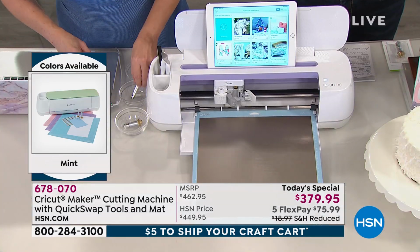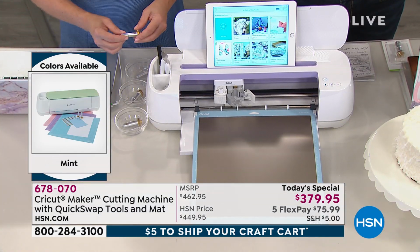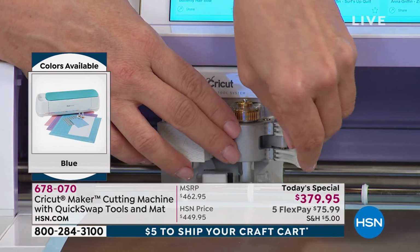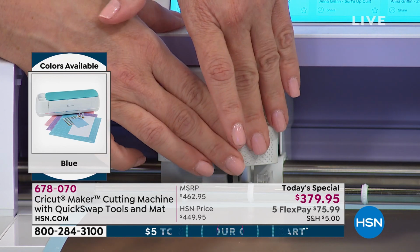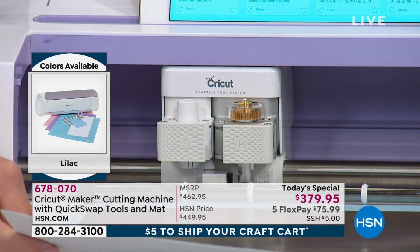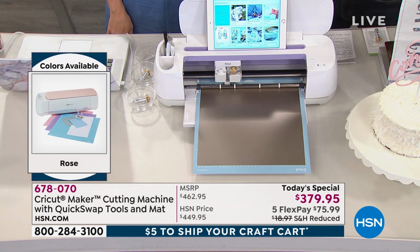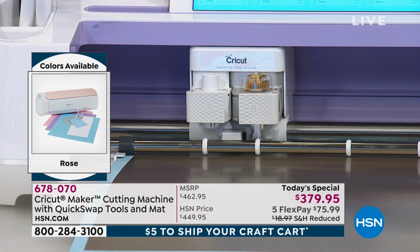And listen, if you're a crafter and you don't have a machine like this, I don't consider this an indulgence. I think this is something that you really need to have. This is something that's going to allow you to be so much more creative and so much more precise. And again, on any level, as Anna just said, this will do the thinking for you in so many different ways. Now, what'd you just do?